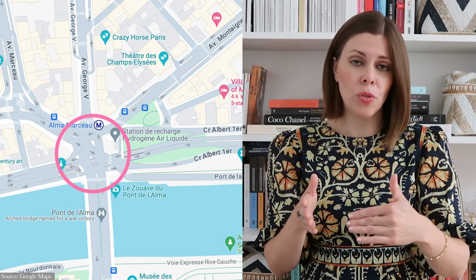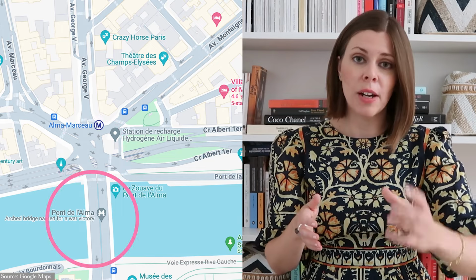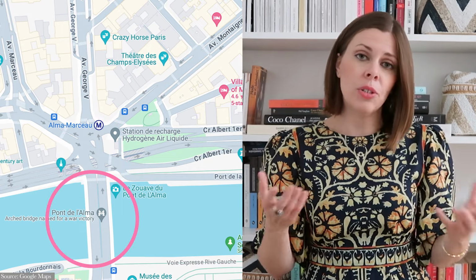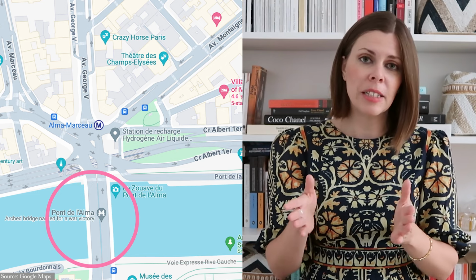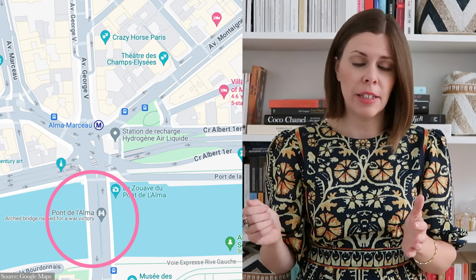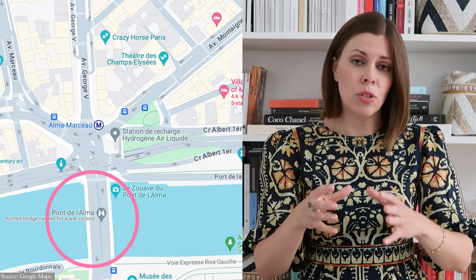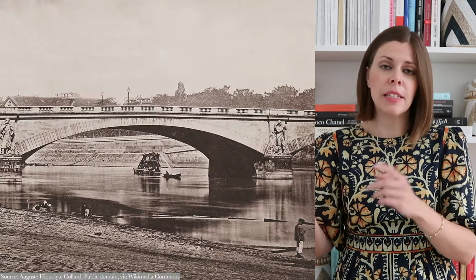And we don't have to go too far because this Place de l'Alma is right next to the Pont de l'Alma, the Alma Bridge. You may know this bridge because there's also a sad story relating to this bridge because it's linked to the tunnel where Princess Diana passed away in the late 1990s. And today this is a steel bridge. But this bridge was built in the 19th century.